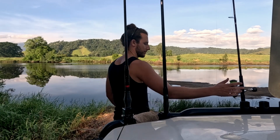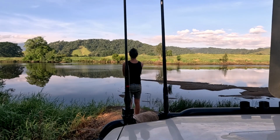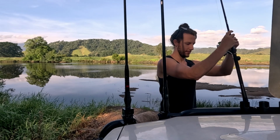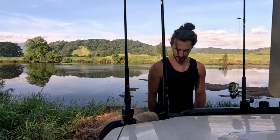Here we are down by the river, Daintree River. Not really the best spot to be casting a bait out, but it's as close as we can get the car to the water, and I want to have the rod in the rod holder on the bull bar, so here we are.